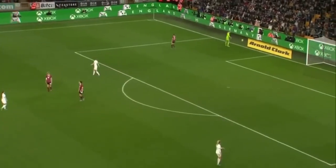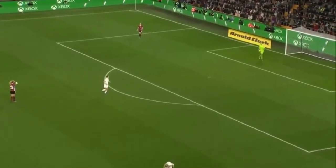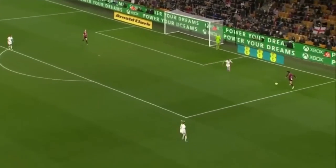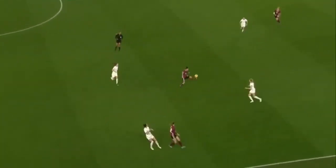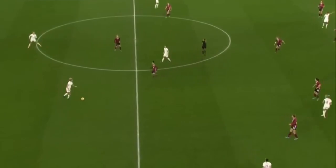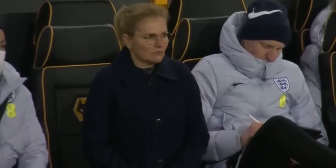I think the fact we got Kirby in that 10 position. Personally, I'd love to see Hemp down the left-hand side and Paris on the right, just to really exploit the space that Rao is leaving in her attempt to go forward and join in play with Brand. England can exploit that. Just get the feeling that Serena Wiegmann is trying a few things here to see what works, what doesn't work, because the business fixtures are the ones in the summer. And you're right, she has to do that.